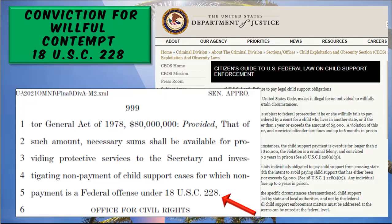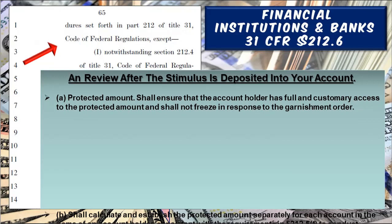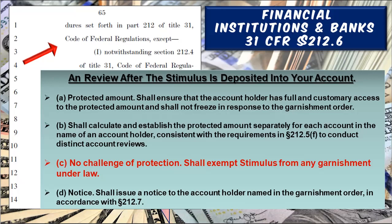So let's look at the provision regarding a financial institution. This $600 stimulus check will start off with a direct deposit to your account. In addition, there'll be another round where it will be mailed out, or if you don't have an account, how you can get your check.